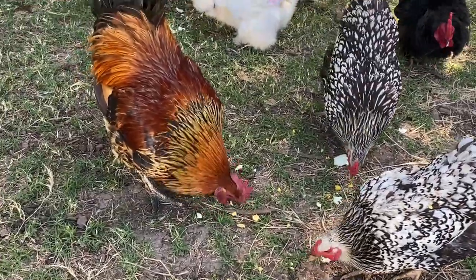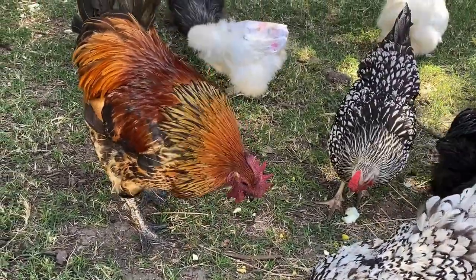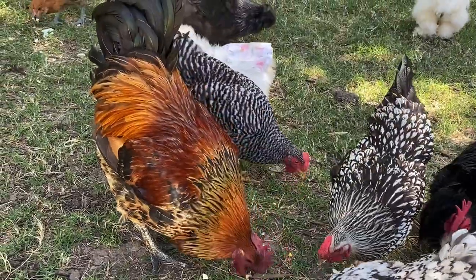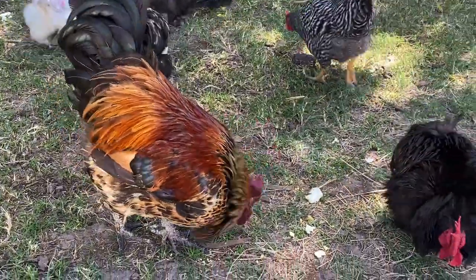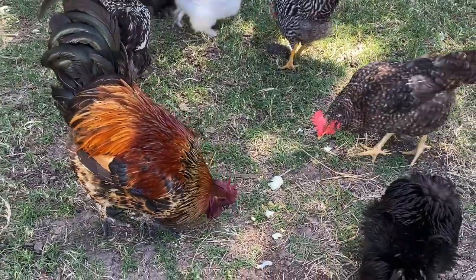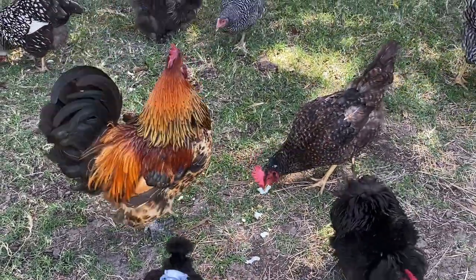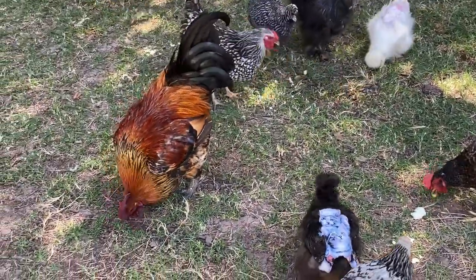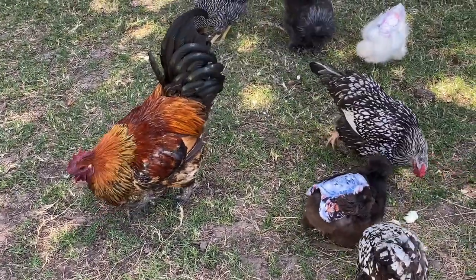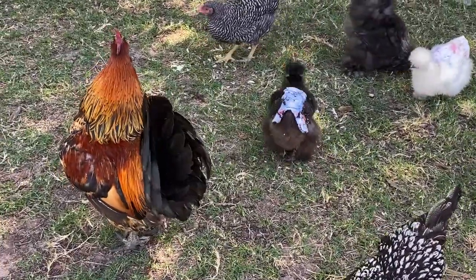Kiki is the cream of the crop. Look how beautiful he is. He's the sheriff. He manages everyone, walks around. Totally the sheriff in town. Protects the flock. Super sweet, nice rooster. Has never one time tried to be aggressive to us. Look at those tail feathers.